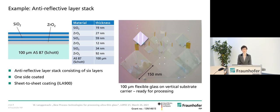We used silicon dioxide as a low refractive and zirconium dioxide as a high refractive material. We used PECVD deposited silicon dioxide as well as sputter deposited silicon dioxide in order to show the differences in film stress. In the picture on the right side of this slide, you can see how we normally fix our samples to the vertical carrier system.